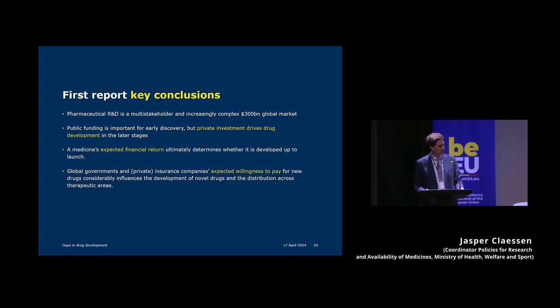And as a cause of this high expense for drug development, what we see is that a medicine's expected financial return really ultimately drives whether it's developed up to launch. So if there's no financial incentive to develop such medicines, companies simply make other decisions. And they're primarily driven in this decision-making by our willingness to pay. So in the end, it's the global governments and insurance companies and their willingness to pay for new drugs that really influences these decisions that are being made.